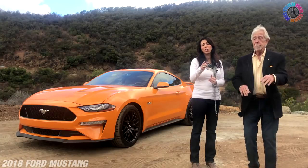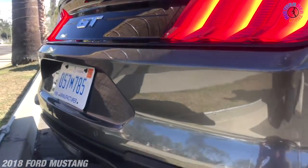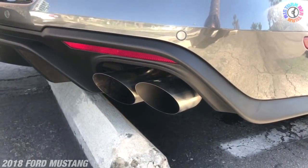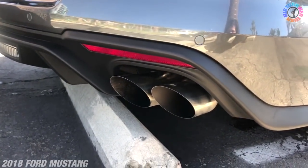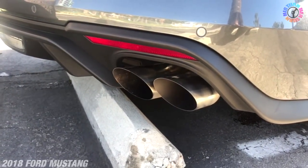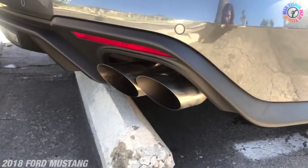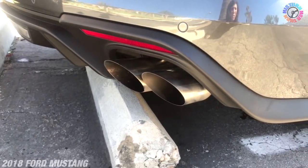So listen to the different exhaust notes. You can hear it right here. This is the quiet mode, and now we move to the next level. Here we go. That sounds good. That is sport. Track.